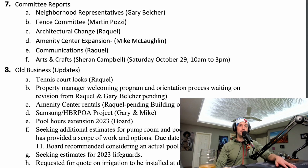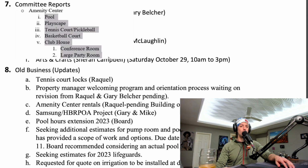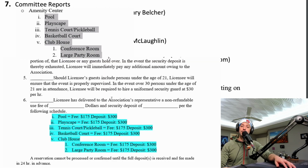C, amenity center rentals. Now, this is something I brought up on the last one. I think it's bananas that they're going to charge homeowners a fee to rent out these spaces. Now, it got a little buck wild because Raquel and Vanessa were thinking, mainly these were Vanessa's recommendations, of homeowners being able to rent the pool and the gym, so like a very large section of it, whereas initially my understanding at least was it's just going to be the new office building with the event space in it. So with that being said, I'm going to pop up here the fees and deposits that they came up with.